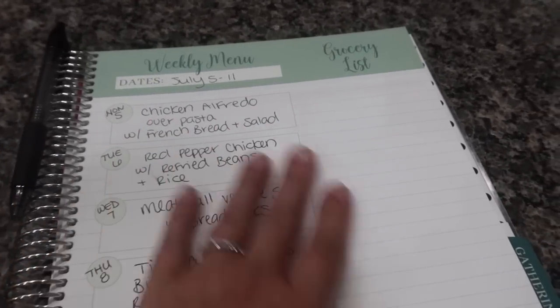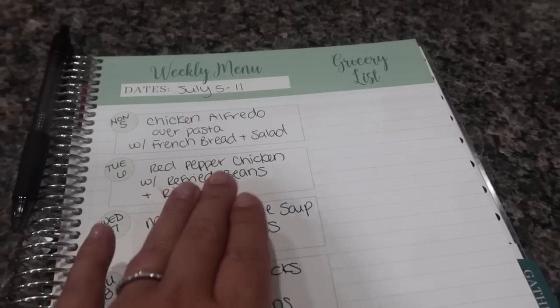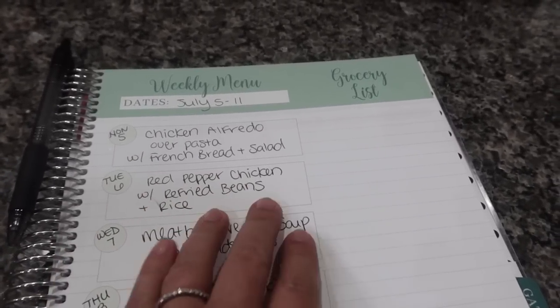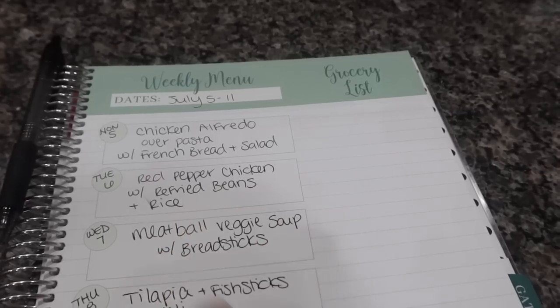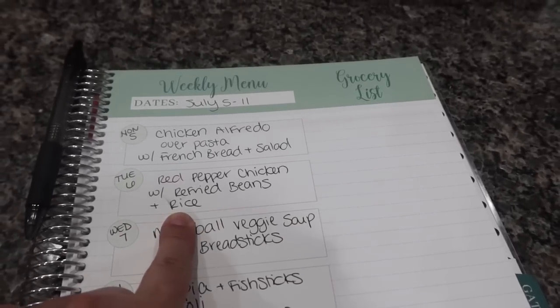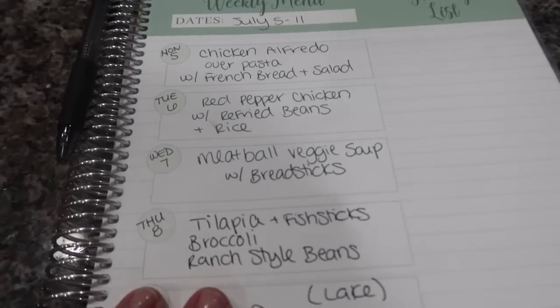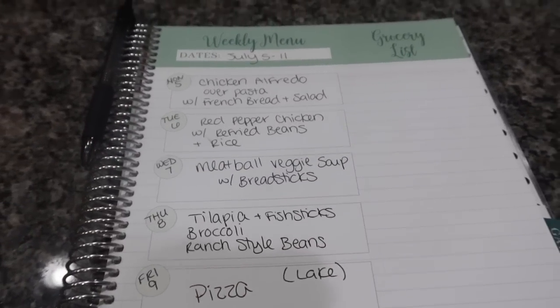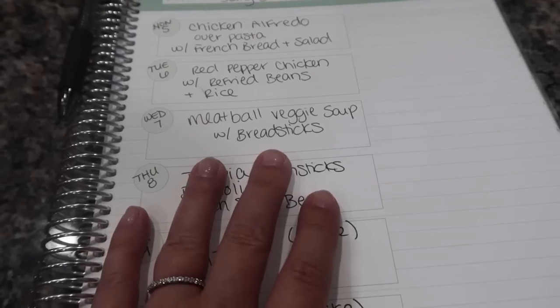On Tuesday, for our Taco Tuesday, we're gonna have some red pepper chicken. This is a freezer meal that I just shared with you guys. And then on the side, I've got some refried beans already in the pantry, and then I picked up that rice that we're going to have with it. On Wednesday, another freezer meal. Like I said, I really wanted to eat what we had and go through some of our stuff before we left on vacation.